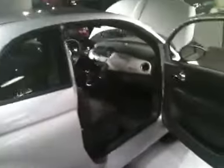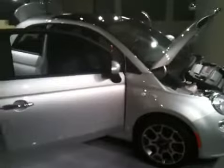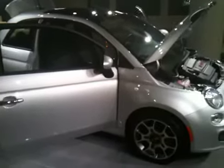Now, as far as the Lounge, I know this is something that a lot of people don't quite agree with, but the Lounge will be available only in automatic. So if you're looking for a stick, I guess you're stuck on the Pop or Sport. Although it's not a bad trade-off, the Sport is a pretty good value. And the Sport will start at $17,500. Like I said, destination charge about $500, so about $18 even.